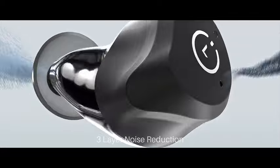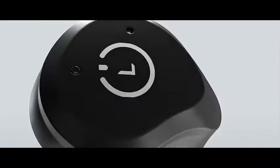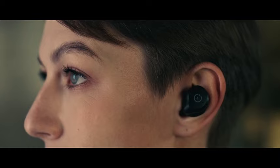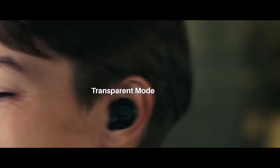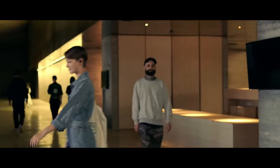The hybrid active noise canceling technology ensures a serene listening environment, allowing you to enjoy your favorite tunes without any disturbances. These earbuds offer not only a stylish aesthetic, but also practical functionality. Elevate your music, calls, and overall audio experience with the Tozo NC9, where sophistication meets superior sound.